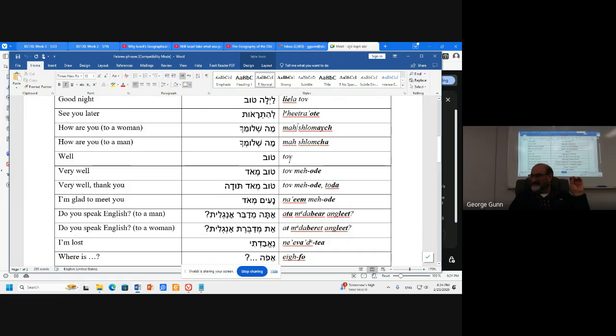Here's the word tov, good. It can also mean well. So if somebody asks you ma shlomech or ma shlomcha, you can reply tov. And if you want to sound really good, it's tov me'od. Yeah, me'od, with the accent on the od part. Tov me'od. Say that with me. Tov me'od. Good. Very well, thank you. You can put those together. Tov me'od, todah. Okay, so we have todah up there earlier.